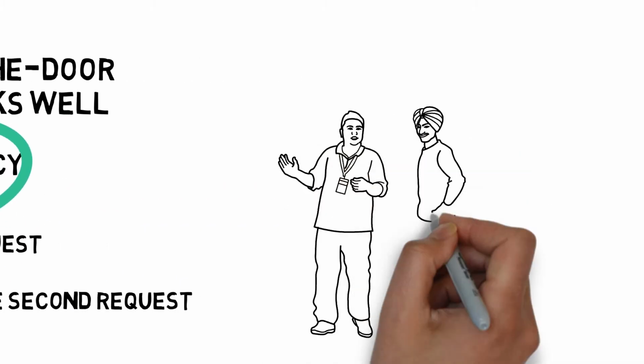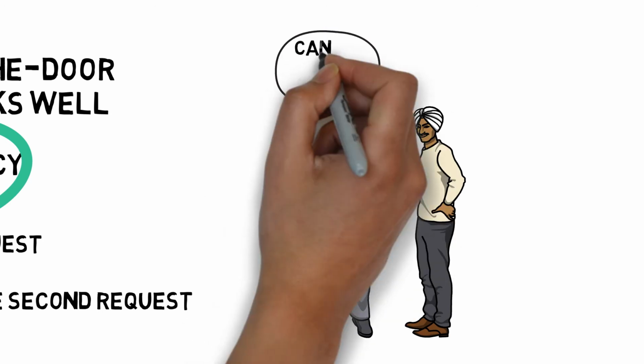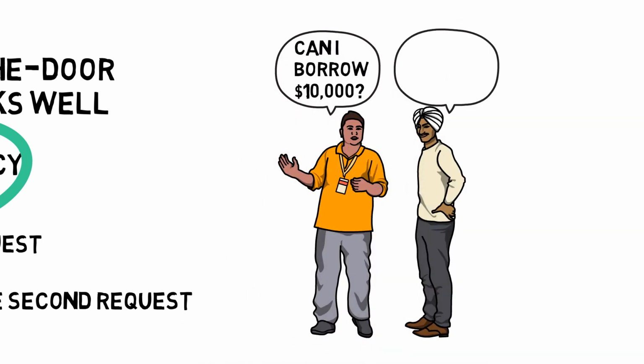For example, if you want to borrow $10,000 from a friend, he may refuse immediately. However, if you borrow a small amount in the first request, such as $50, most people would like to accept your request. Then you have an opportunity to increase the lending amount in the next request, and the chance of success is much greater than the first way of borrowing $10,000 directly.